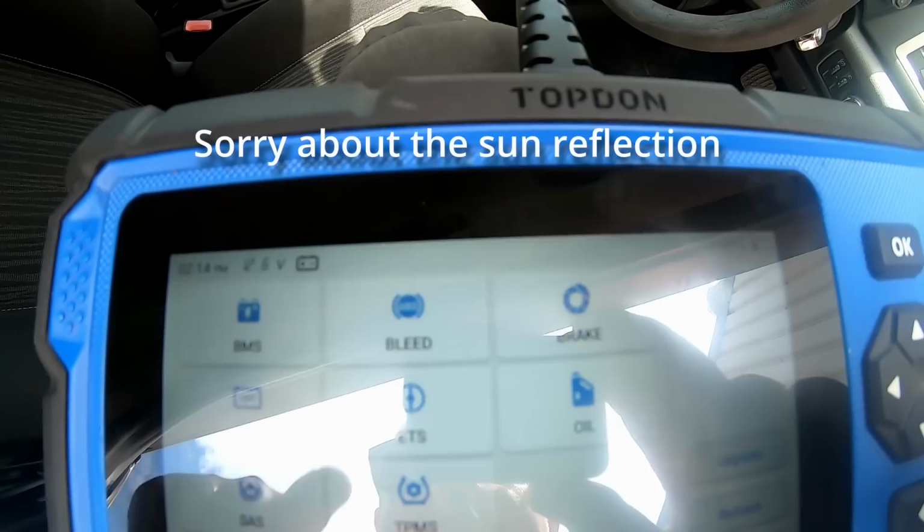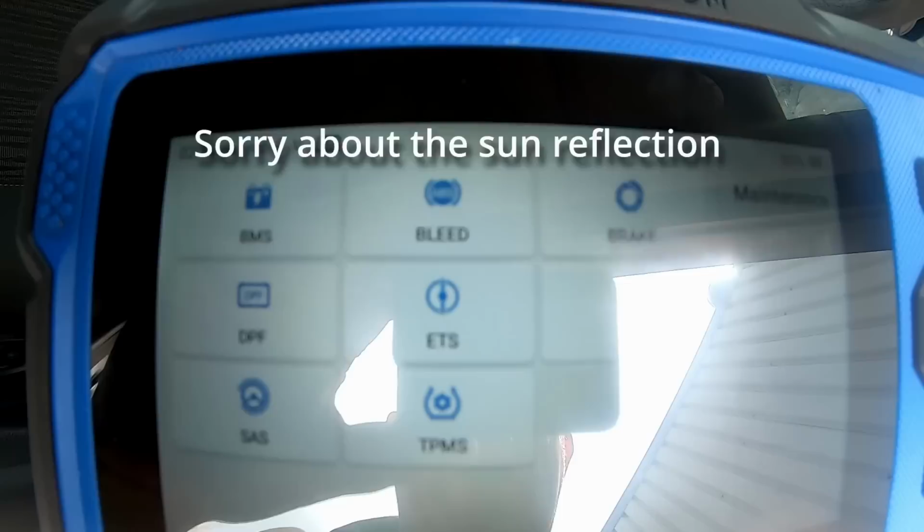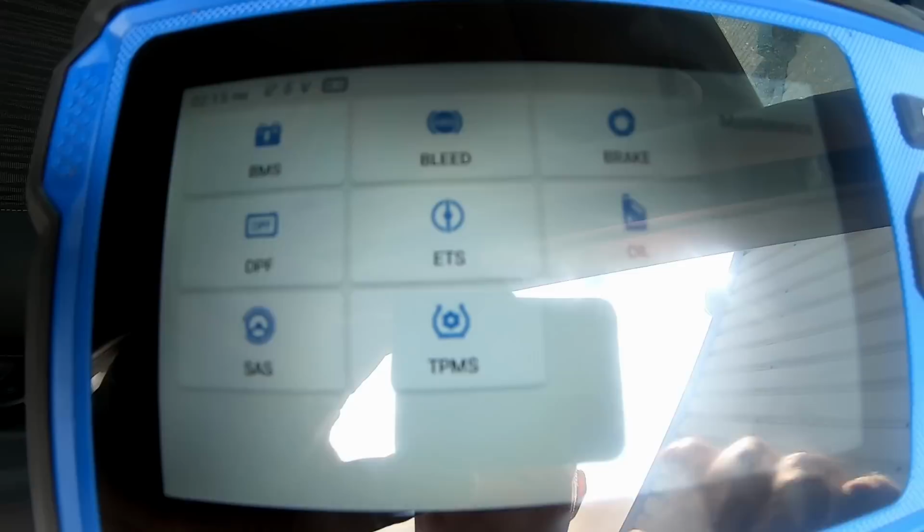On these, it doesn't matter so much because these oil service lights are actually done on the dash, but a lot of cars, Volkswagens in particular, Mercedes, BMWs, and loads of other manufacturers as well, you physically have to put the car in and reset their service maintenance lights. This has got all that in there. Like I said, I've used it a few times.